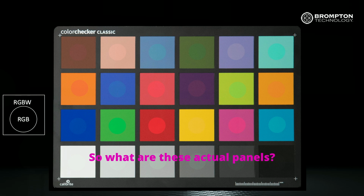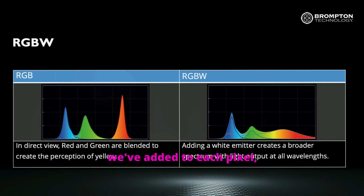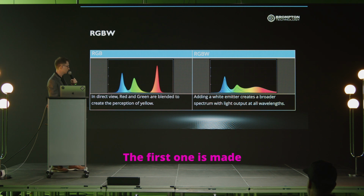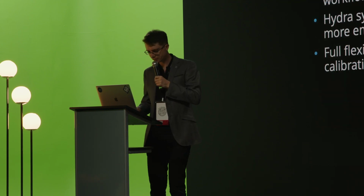So what are these actual panels? What do they look like? Well, here's an actual real-world example of these LED spectra. What we've done here is we've added to each pixel, rather than having just red, green, and blue emitters, a fourth emitter, and that's white. As you can see, this really smooths out that spectrum, and that's contributing to this improved quality that we're seeing. These are real spectra from a real panel that exists. The first one is made by a company called ROE. It's the CB5 RGBW, but there'll be lots more panels coming on the market as well.